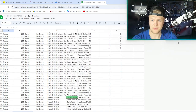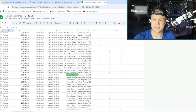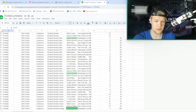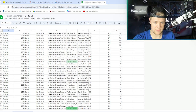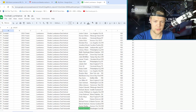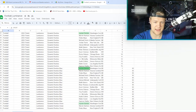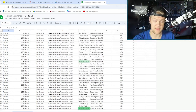Looks like Jaden Daniels appears 27 times on here. So Jaden Daniels has a dynamic rookie blue, green, orange, platinum, black. That's the 1 of 1. Black vertical, blue horizontal. So he has all these rookie Luminance cards. I'm not seeing that he has any autographs, unfortunately, because I was really hoping he would have an autograph.